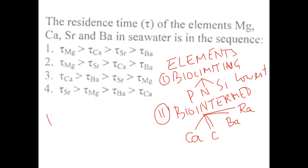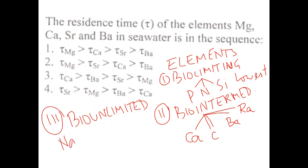And the third one is the bio-unlimited. These are elements which are present in the seawater, but they do not have any major role or no role in the biological activities. As a result, they will have the longest residence time. A few very common examples are sodium, potassium, rubidium, cesium, magnesium, strontium, sulfur, fluorine, chlorine, etc.